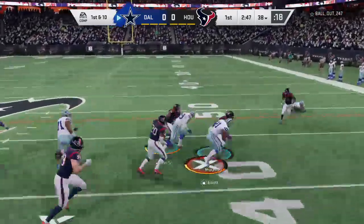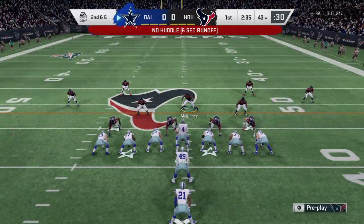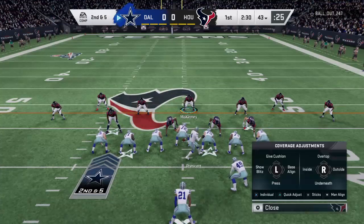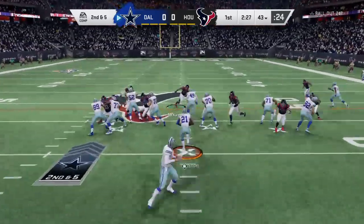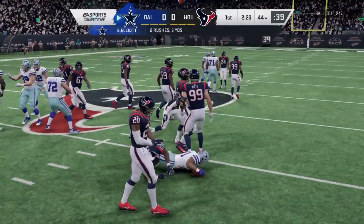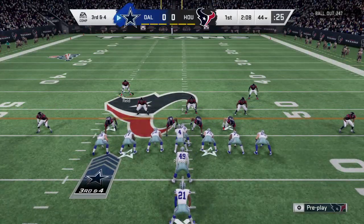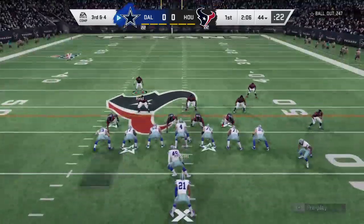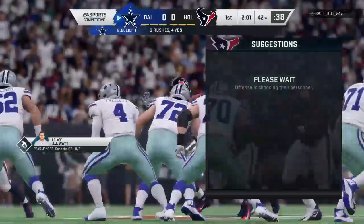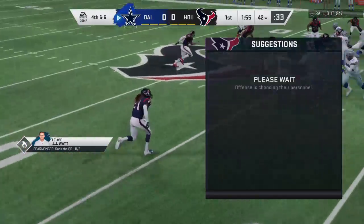Now the first carry for Ezekiel Elliott. And he'll muscle his way up to the 43 for a pickup of right around 5. On 2nd down now, it's Elliott. 5 yards on 1st down, but now just a 1-yard pickup there on 2nd. On 3rd down, Elliott. And this one's going to go the wrong way. Losing yardage back at the 42. That'll back him up 2 yards and also bring up 4th.